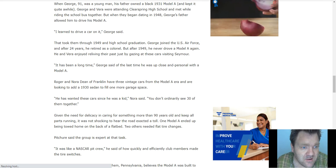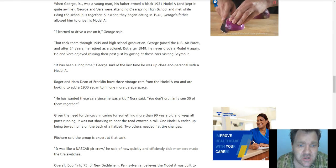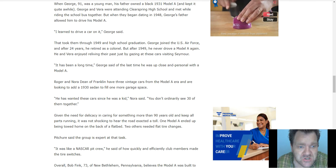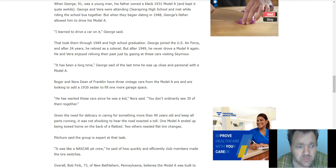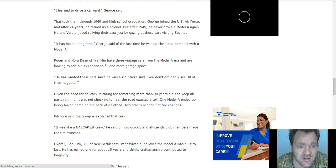He and Vera enjoyed reliving their past just by gazing at these cars and visiting Seymour. "It had been a long time," George said, of the last time he was up close and personal with a Model A. Roger and Nora Dean of Franklin have 3 vintage cars from the Model A era and are looking to add a 1930 sedan to fill one more garage space. "He has wanted these cars since he was a kid," Nora said.